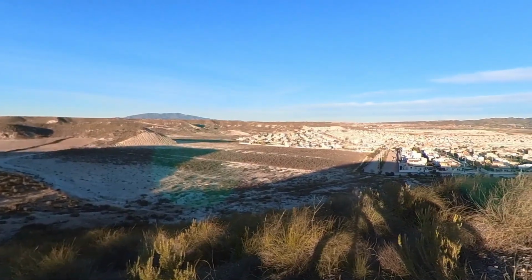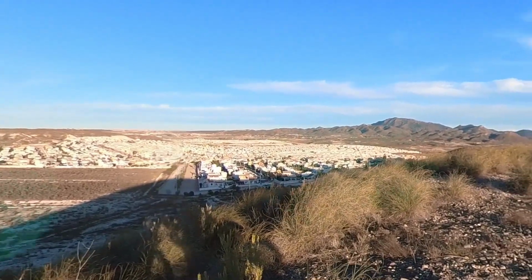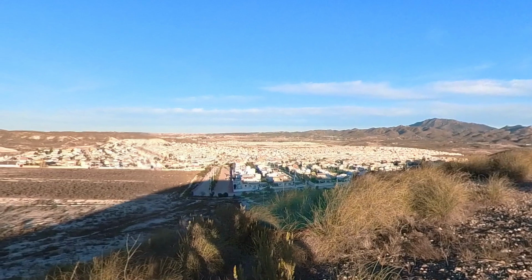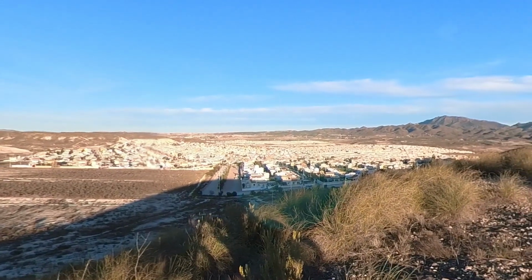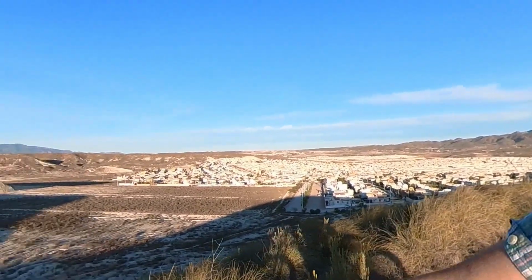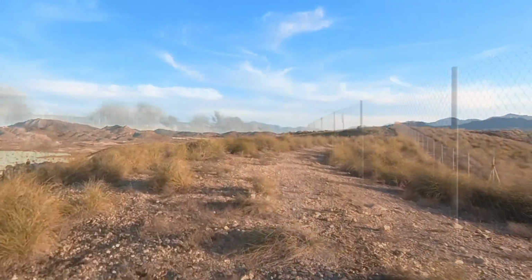Absolutely beautiful. It's fantastic. So, what a lovely place to sort of take your dog for a walk, or just for a stroll, or do what I'm doing. Go out on your bike for a few hours. Take in the views. Lovely. Anyway, I think I'm going to have to start getting my way home because that sun's setting and I've got no lights on the bike. I don't want to get caught out.